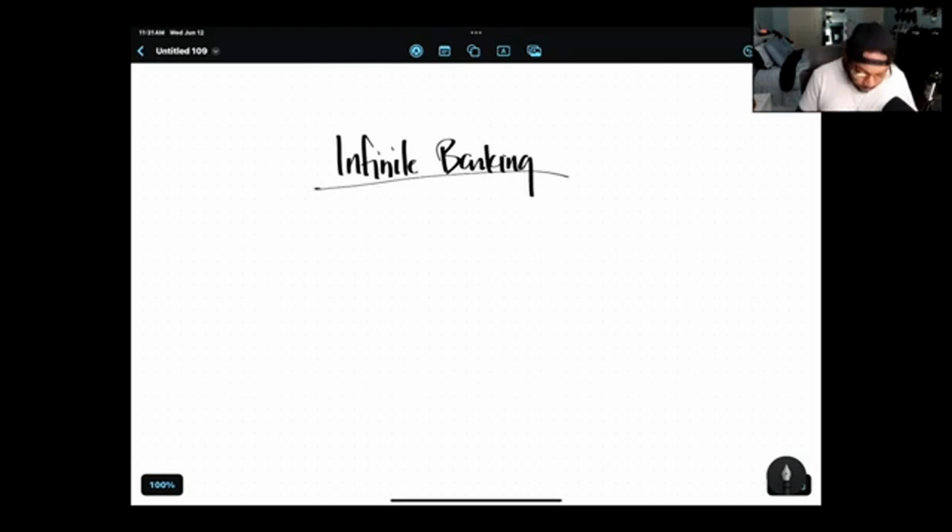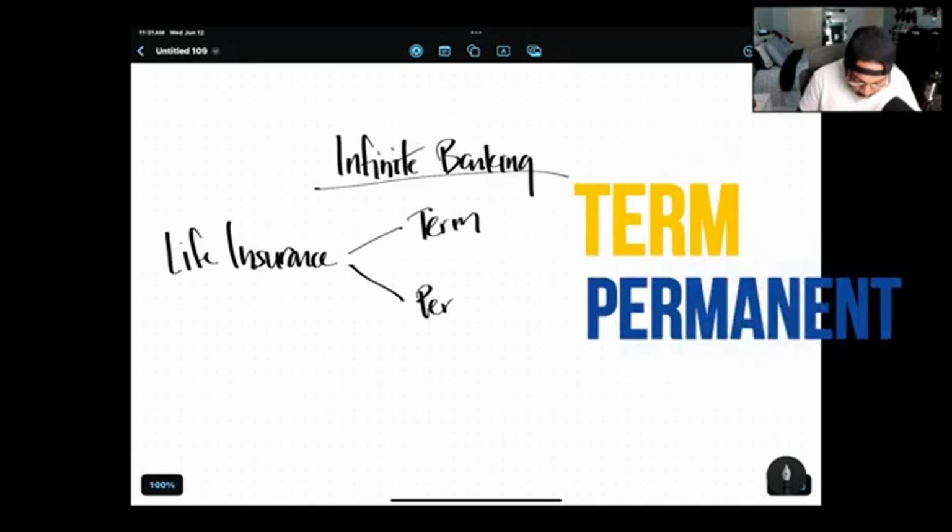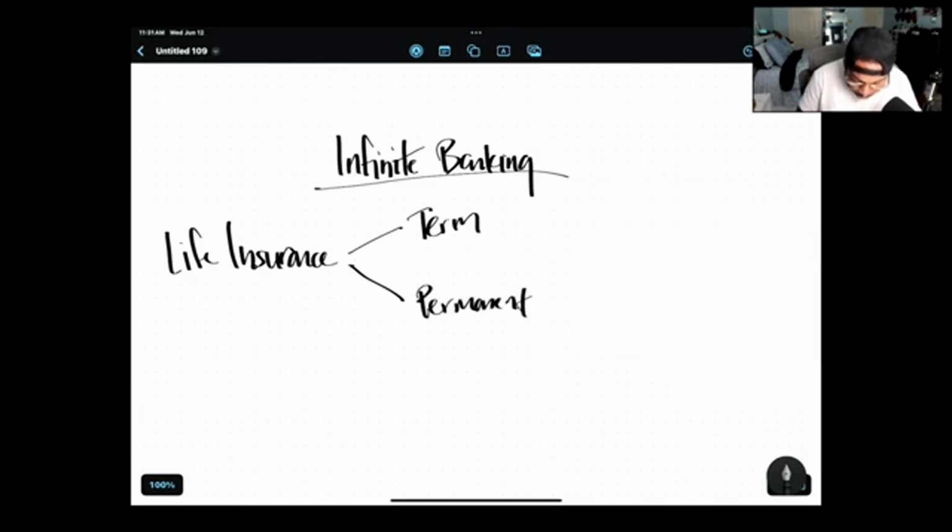All right, so I'm going to start from the top, which is life insurance. Okay, if you're not aware, and excuse my handwriting, it's going crazy. If you're not aware, life insurance is broken up into two different ways. You have term and you have, what is it called? Permanent. Okay, so term is when you die and permanent is when you're alive. Okay, when you're living. Let's actually put it that way, is when you're living.